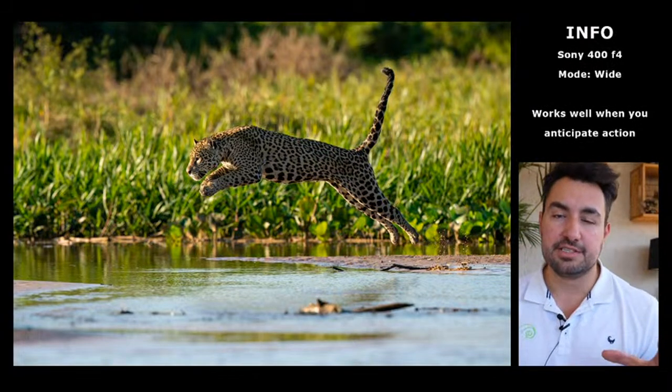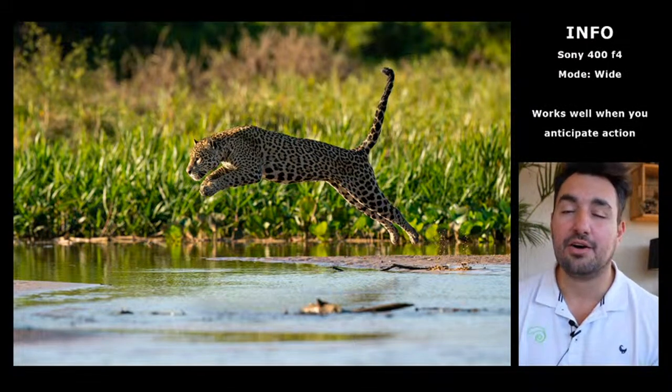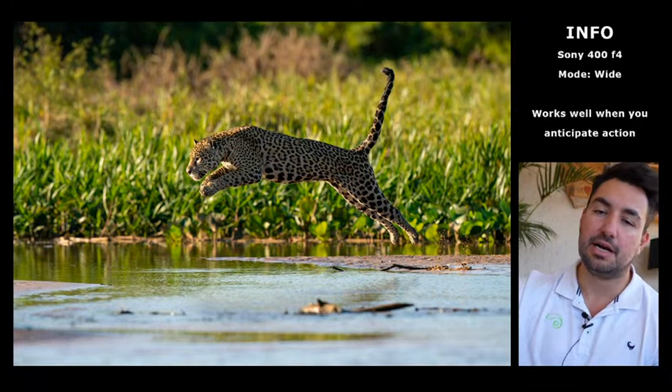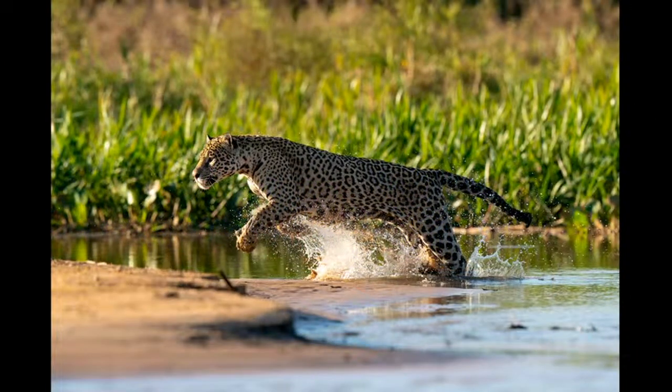But with the autofocus system introduced on these Sony cameras, it's not the case. You now absolutely are guaranteed, if you're using the right focus area, that the cat will be tracked from the moment it jumps all the way through to the moment that it lands. And you can see there, just beautiful sharpness, crisp, in focus, and for me, that is game changing.